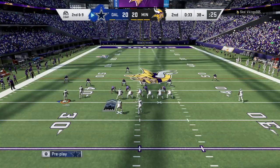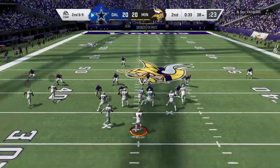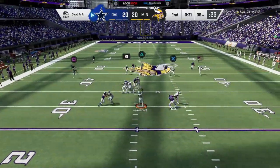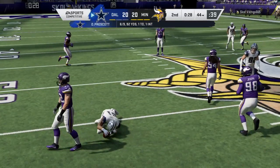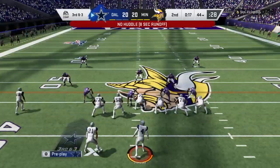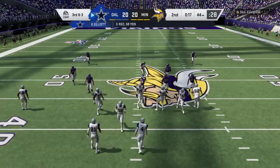47. They'll throw again. Prescott. Now he'll dump it underneath to his running back, complete. And this will be stopped at the 44. That one good for 7 yards.